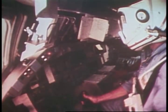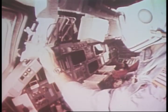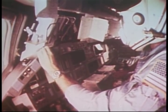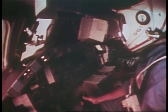You can see out the windows there. That's a sort of a representation. Here we're going through, well, you just went through the cloud deck there, which kind of reflected a little more light back in the cockpit now. This is just going through the cloud deck at about 20,000 feet. You can see the vibration isn't too bad, and we're all in there busily checking our instruments, being sure everything is running properly.